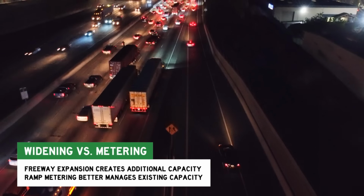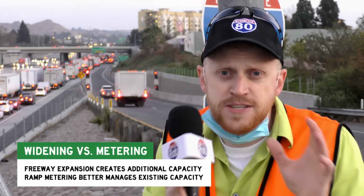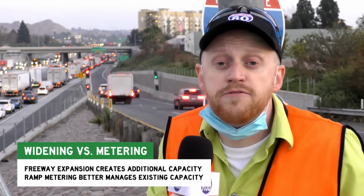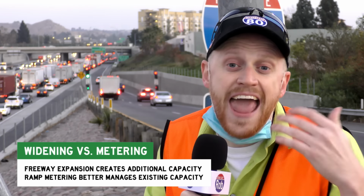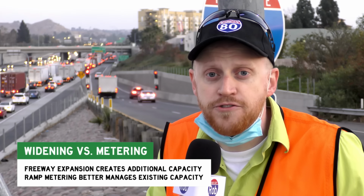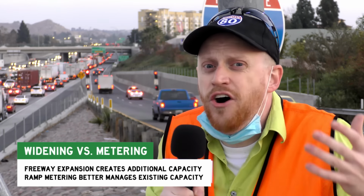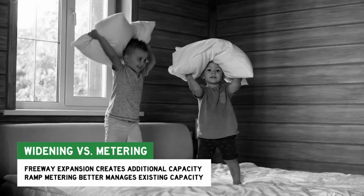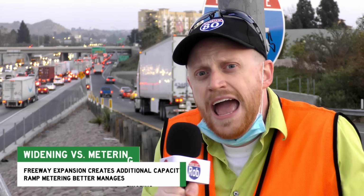Your in-laws, your mother-in-law, moving in with you. And they need a place to stay in your house, but you live in a little tiny house. It's barely big enough for you. So what you do is decide to spend $90,000 adding a guest bedroom to your house. It works, it's nice, it's preferable, but it costs a lot of money. A ramp meter is more like making your kids share a bedroom. They're not gonna like it. But it lets you stretch your money just a little bit further and postpone that big home renovation.